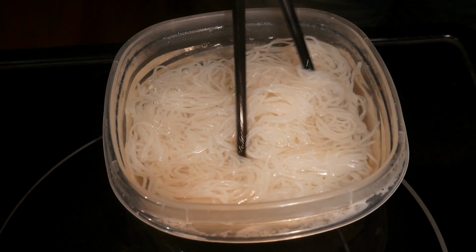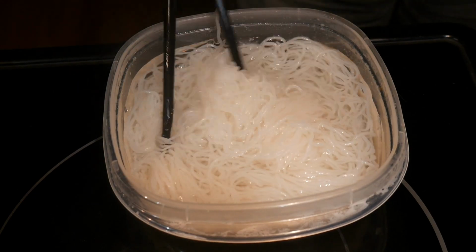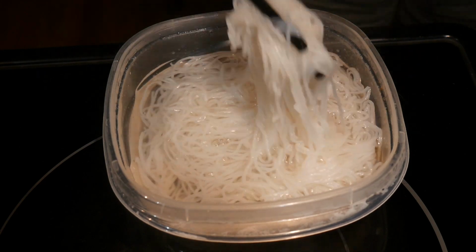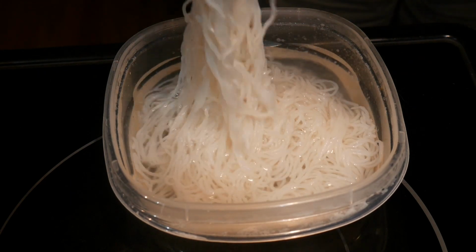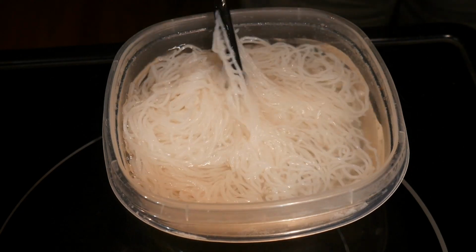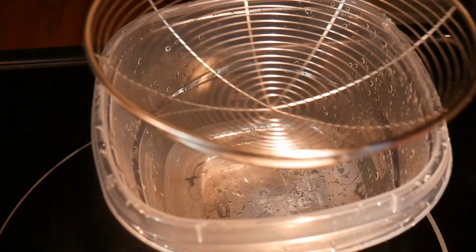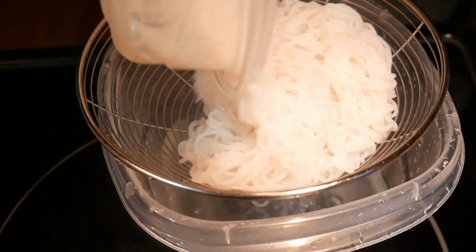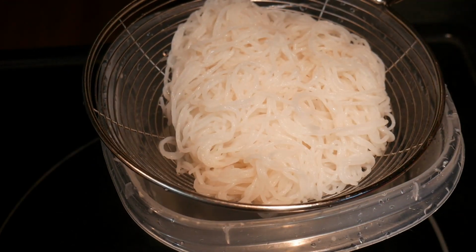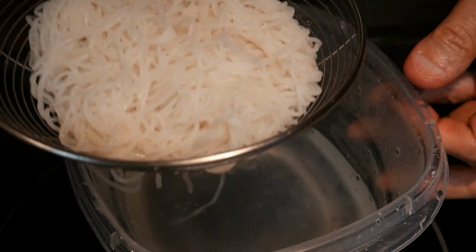The noodles tend to stick to each other when they first come out of the refrigerator, so I use a pair of chopsticks to tease them apart. And this will also allow the water to penetrate the noodles better, and so it will warm them up a little bit faster. The next step is that I'm going to drain off the water. I use the spider strainer to drain the water. I have a bowl underneath it, and I just pour the noodles right onto the strainer, and this will let out the water and save the noodles.